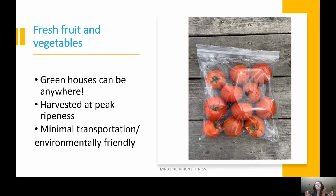But that's what I love about farmers markets. The things that are in season are there, and that's what's awesome. As far as the vegetables go, you can have a greenhouse essentially anywhere. So this bag of tomatoes I bought is literally 5 minutes from my house at this greenhouse. What is awesome is that when their vegetables are picked, they're picked at peak ripeness and taken exactly to the farmer's market that day or the next day or the next couple days. So you know you are getting fresh fruit. If it is somewhere really local, there's really minimal transportation, that carbon footprint. There's not a lot of that middleman factor that has to come in. That's what I love about that.